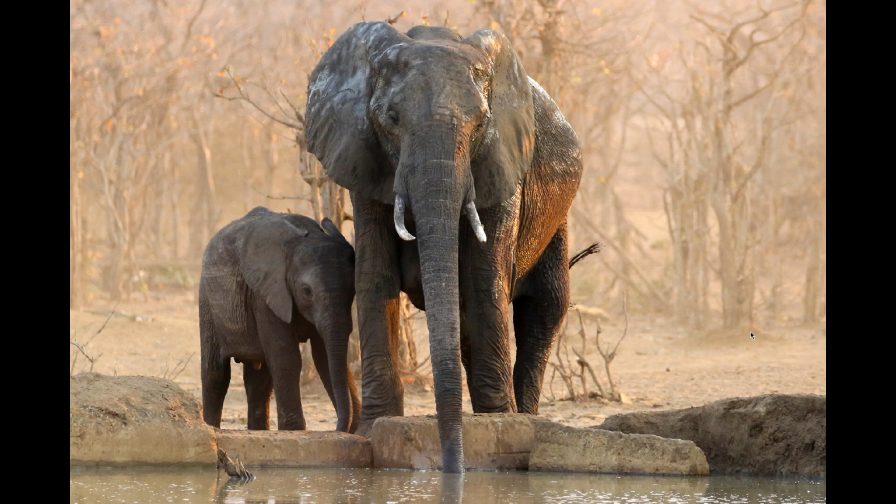Yeah, beautiful creatures, aren't they? Our elephants here. Is this natural? Is it in a park? I do feel the stones look a bit maybe unnatural rather than natural there, but that's okay.